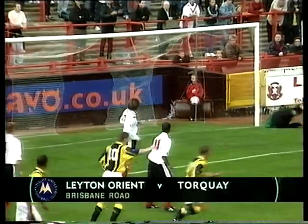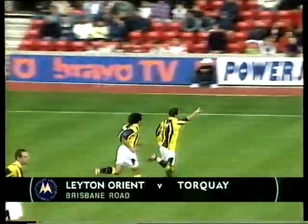Nice chipped in there. Oh, and it's been in there beautifully. Torquay have the lead.